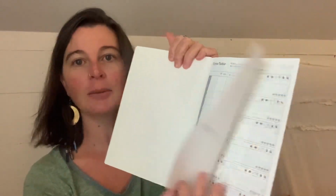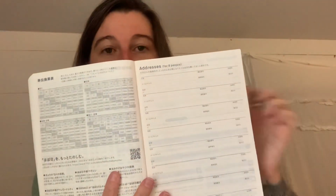You have, it looks like, two extra pages, and this is the Tomoe River paper for those who are not familiar. And then you have things like a timetable, and there's a section for favorites for each month. My 100, where you list 100 things you want to accomplish or 100 things you're grateful for. Then there are different little things I can't understand because it's all in Japanese. Then you have gifts, like gifts you have received that you can list. Then there's also a section for addresses for 8 people.